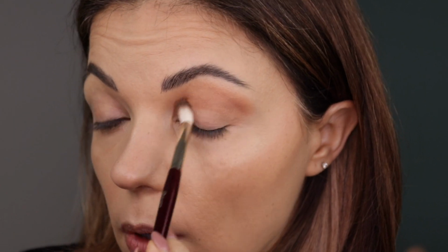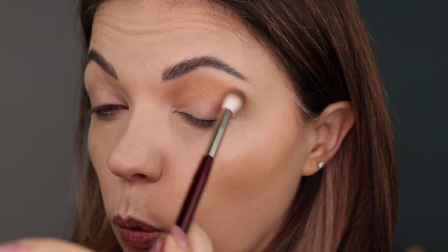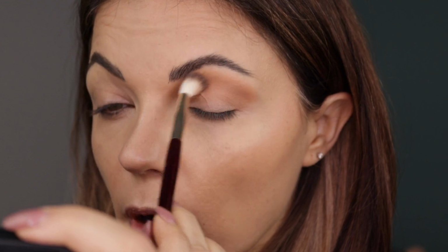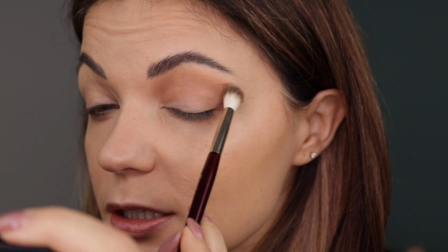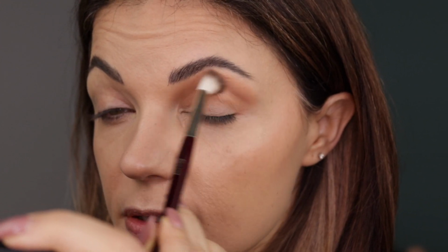I mean, you guys, these mattes blend so well, and I feel like the shimmers and metallics are always what get us giddy and excited, but a good blendable matte is sometimes harder to find than you would think. And I noticed in the interview that they asked Heather what she thought was a unique product at her company, and she mentioned the mattes. She said, I think that our mattes are really that product for us. And so I would have to agree. I mean, these mattes are so pigmented, so blendable, so beautiful, and so affordable.